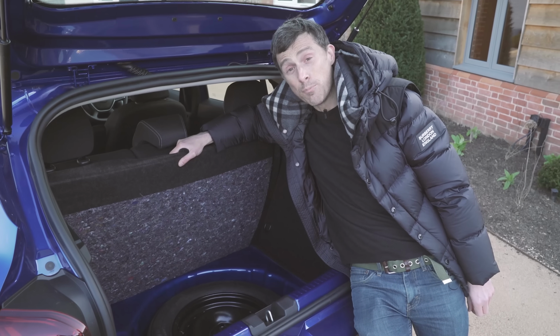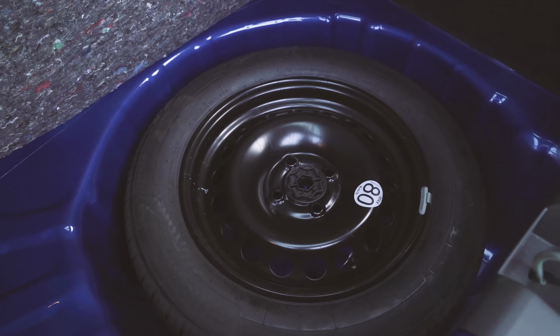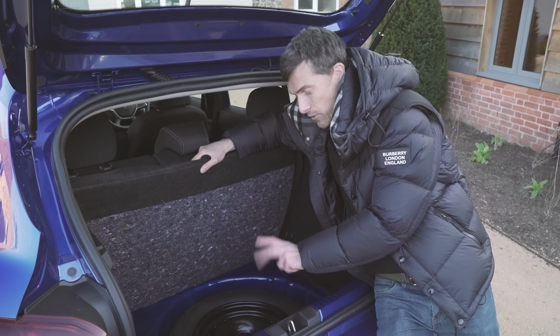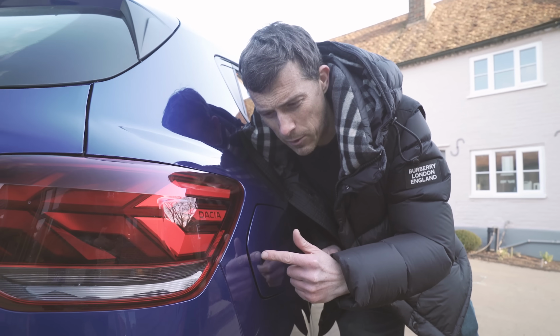You can get the Sandero as a bi-fuel model, which has an LPG tank. Thing is, it goes in the boot where the spare wheel is, so then you can't have the spare wheel if you want it. And either way, that spare wheel is optional, so you have to pay extra for it. The fuel filler flap doesn't fit that well, look.